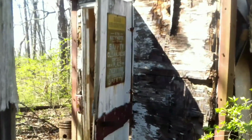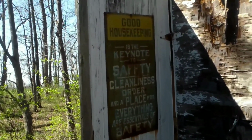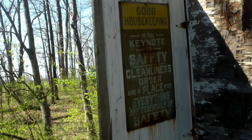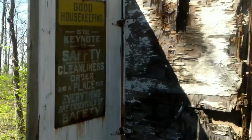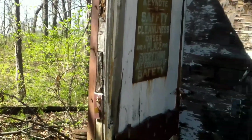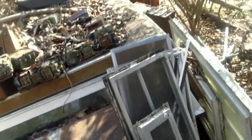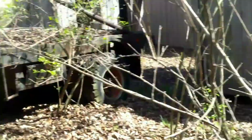What's this sign say? Good housekeeping is the keynote to safety, cleanliness, order, and a place for everything are essentials of safety. That looks like an old building. Looks like that is up from the back of an old truck. Old crates and such, old mailbox. A lot of windows out of truck camper tops like this one here. That one's pretty cool. That's got a wood grain to that tin.